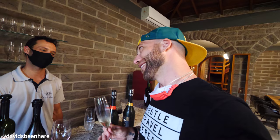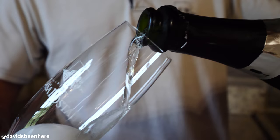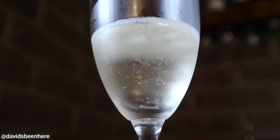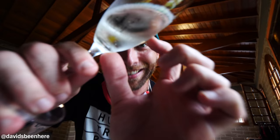Okay. And this is their Moscatel. Look at this. Spumante, but super clear. Like, look at that, white. Clear, crystal clear.